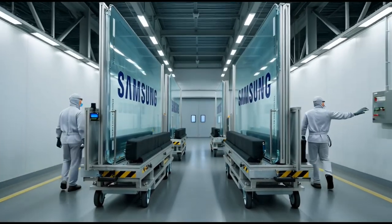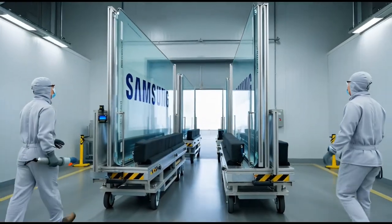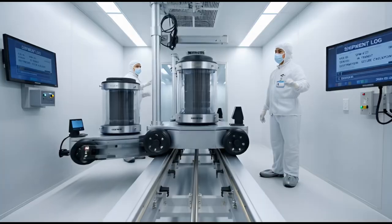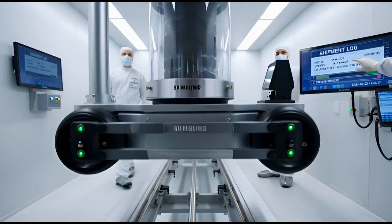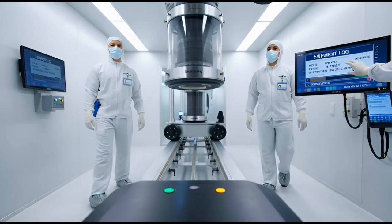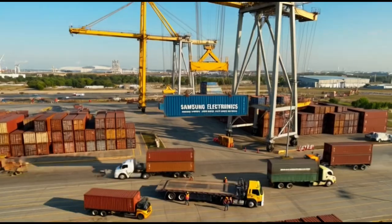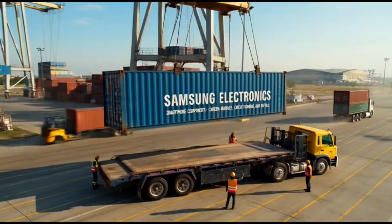Even microscopic vibration can affect the future of a display. The processor's journey demands absolute environmental control. Global supply chains converge to feed the world's smartphone demand.